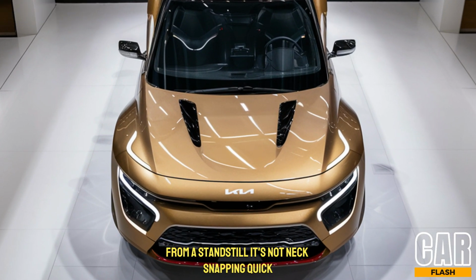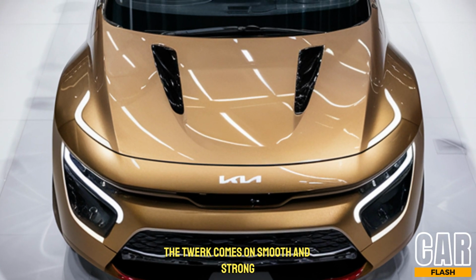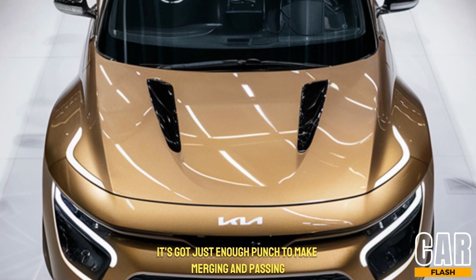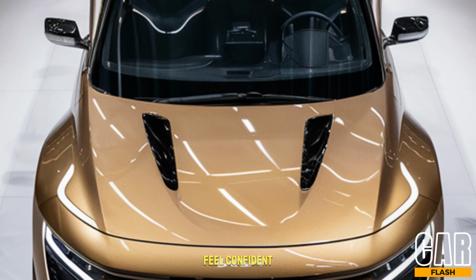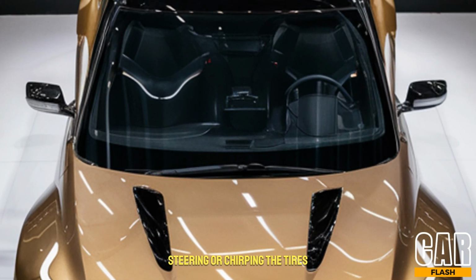Performance from a standstill. It's not neck-snapping quick, but once you're rolling, the torque comes on smooth and strong. It's got just enough punch to make merging and passing feel confident, but not so much that you're constantly battling torque steer or chirping the tires.